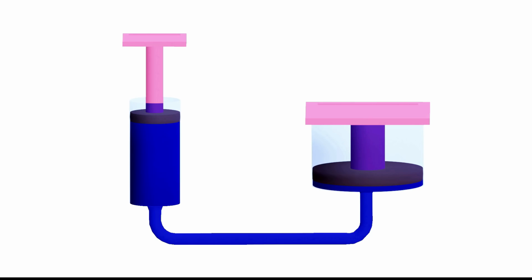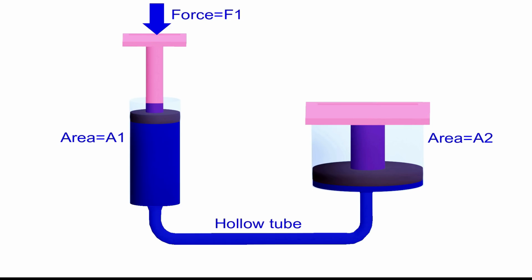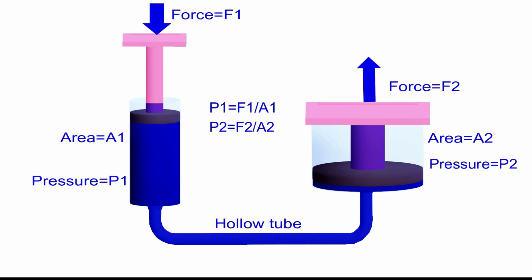A smaller cylinder with cross-sectional area of A1 is connected to a larger cylinder with cross-sectional area of A2 by using a hollow tube. When a force F1 is applied on the smaller piston, the pressure of F1 by A1 is developed inside the smaller cylinder. This develops a pressure of F2 by A2 on the larger cylinder.